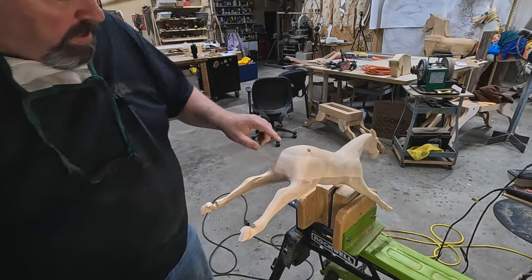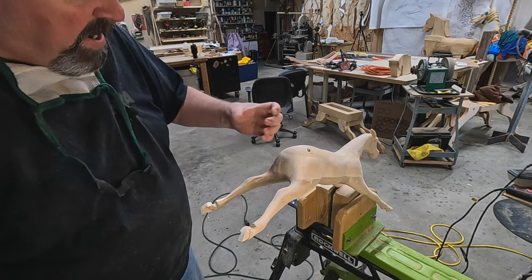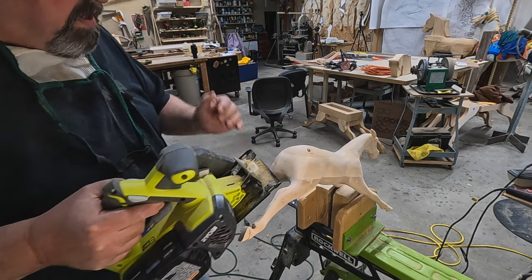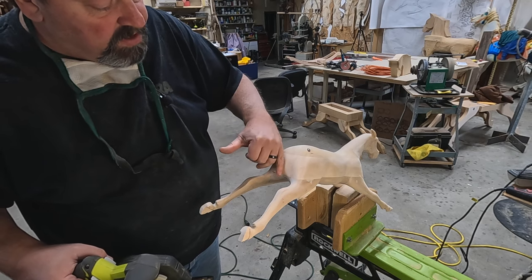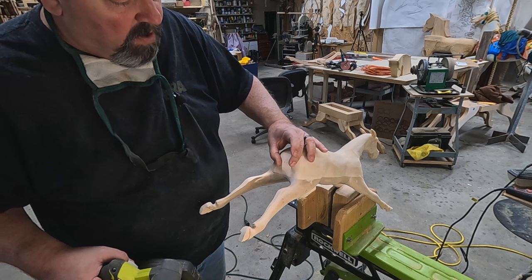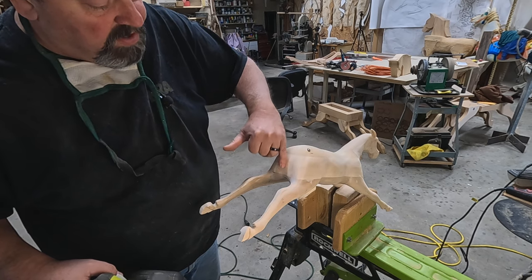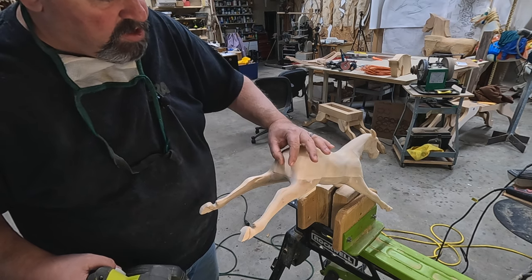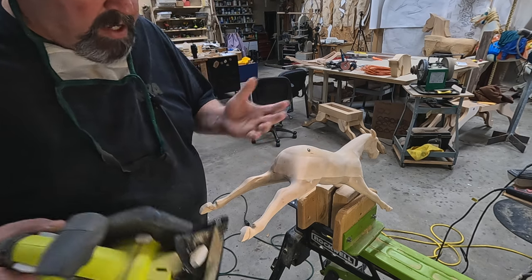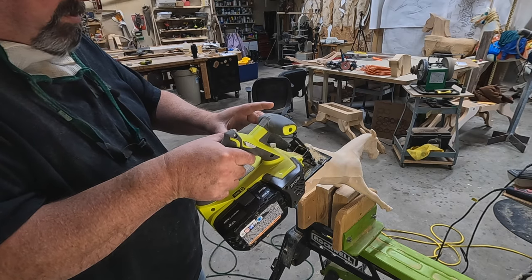So let's go ahead on the back here. Let's add this line back here. I guess we can call it the butt crack on the rump of our horse. To do this, I usually use my circular saw. I've tried different things, gone in with gouges and everything, and what happens is it seems to get too separated, too far apart. And even though we've got a tail that's going to go down here and cover a lot of this, I just wanted a really simple line that we can then shape and make look, for the most part, realistic. I found that using my circular saw with a thin curved blade does a really good job of that.